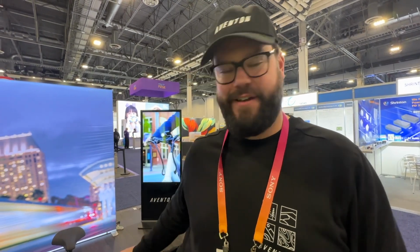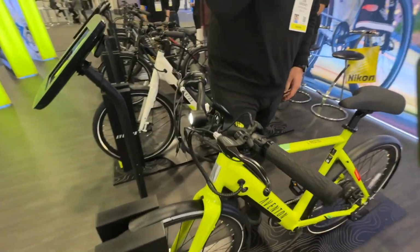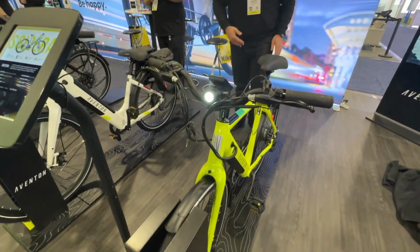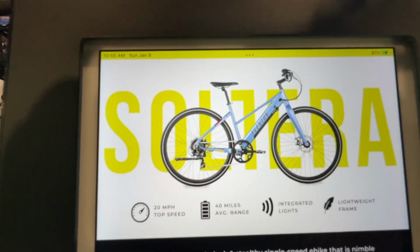Hey, I'm Tom from Aventon Ebikes, here at CES, hanging out and showing Brandon from the RV channel the Aventon Solterra. It's a lightweight e-bike, about 43 pounds, so it'll fit on a standard rack. You get about 40 miles on a single charge, 20 if you're throttle only.